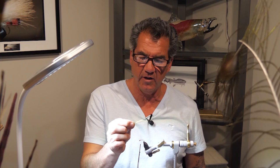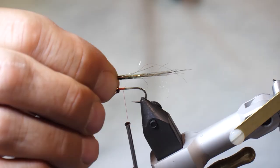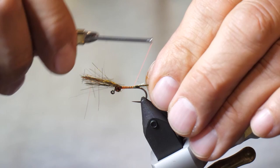Now that we have the thread tied in, I'm going to take a small amount. Now, not too much. You just want a little bit of flash of the tail. So I've taken a small amount of my angel hair. What I'm going to do is tie it in and tie it right back to the hook bend, and then bring this material back and tie over.